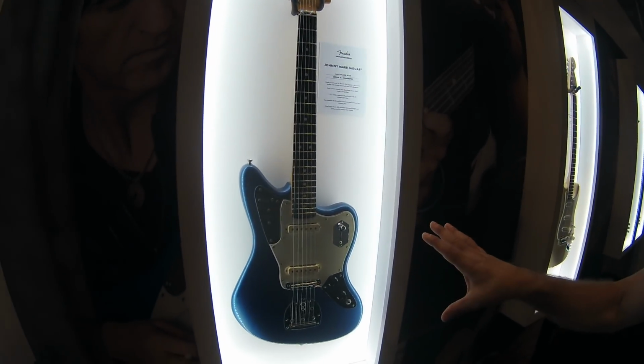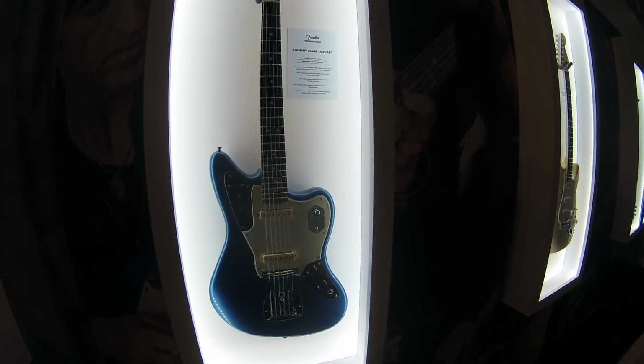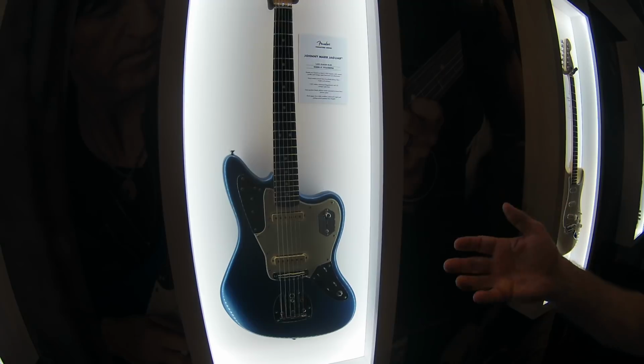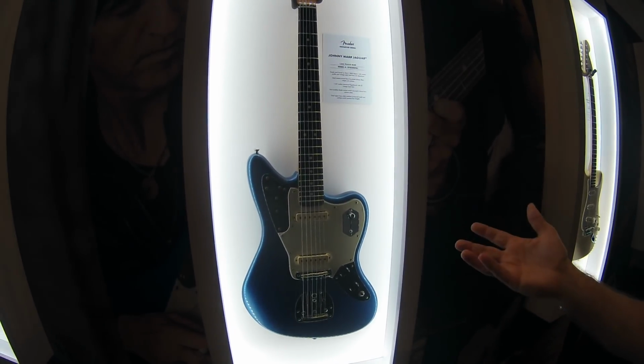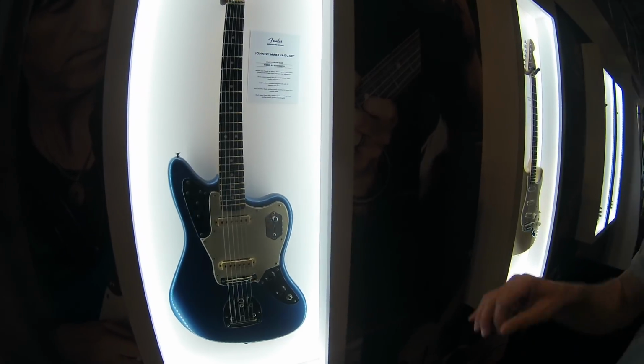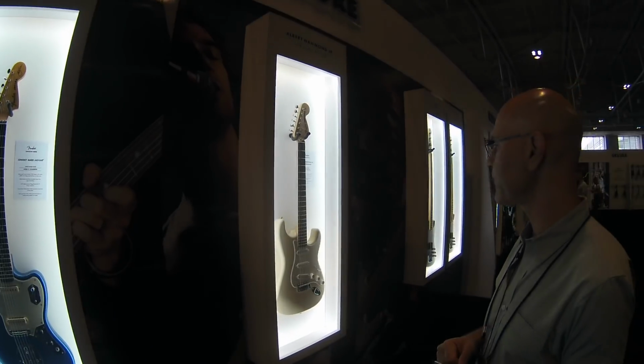We're doing a limited edition Lake Placid Blue here at the summer show. We've done a couple other limited colors for Johnny. He likes to try new colors quite often. We've done a black and a Sherwood green. I think this Lake Placid Blue is my favorite. It's a very classic Fender vintage color, obviously. So that's the Johnny Marr Jag, available for a limited time in Lake Placid Blue.